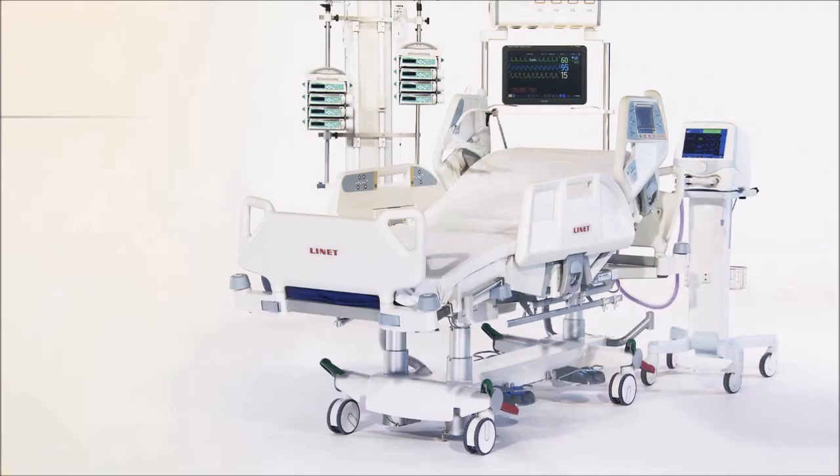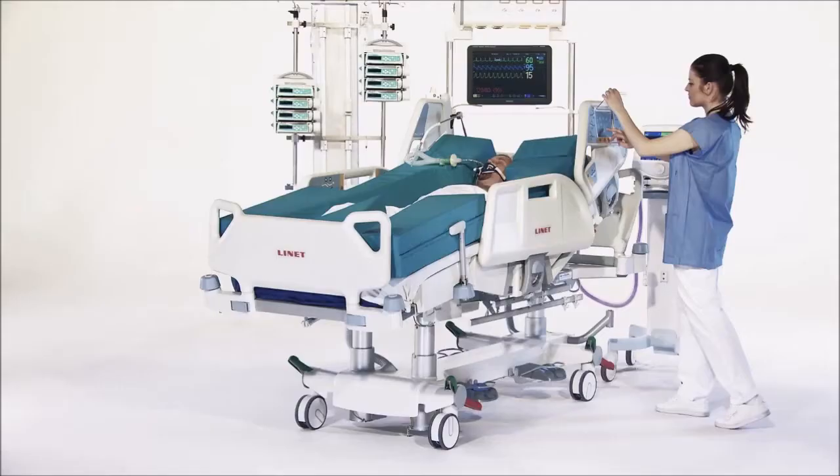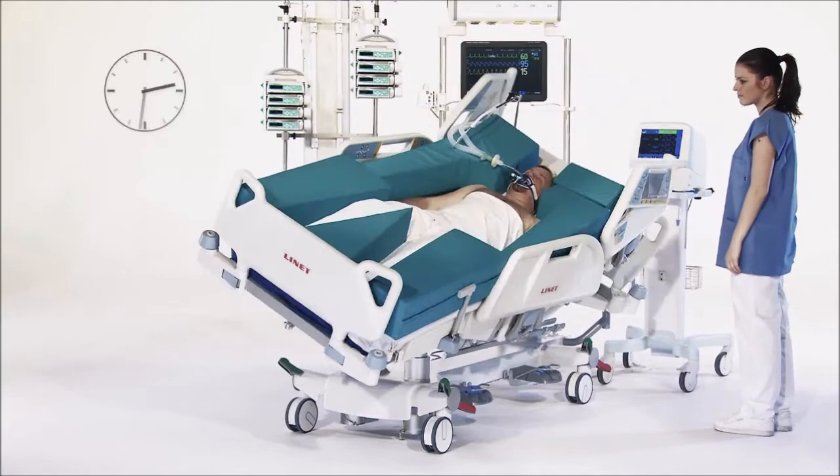One of the bed's key innovations is the automatic lateral therapy function. During therapy, it is crucial that the patient is positioned at enough of an angle and that this is maintained throughout the therapy.